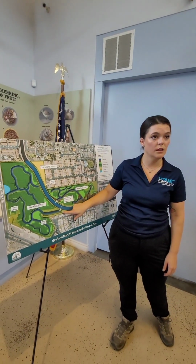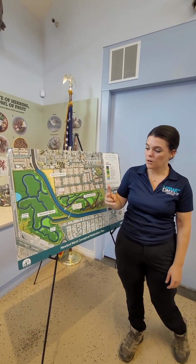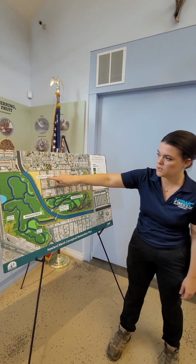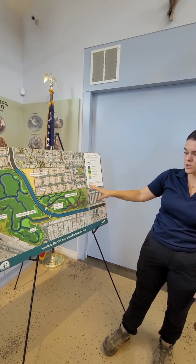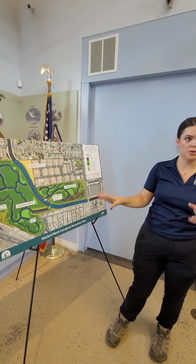It'll operate kind of like a toilet. So it'll fill up to a certain point and then close off. And that'll do two things. Because this is surrounded by so much residential, it'll make sure we have multiple things in place to protect coastal water.